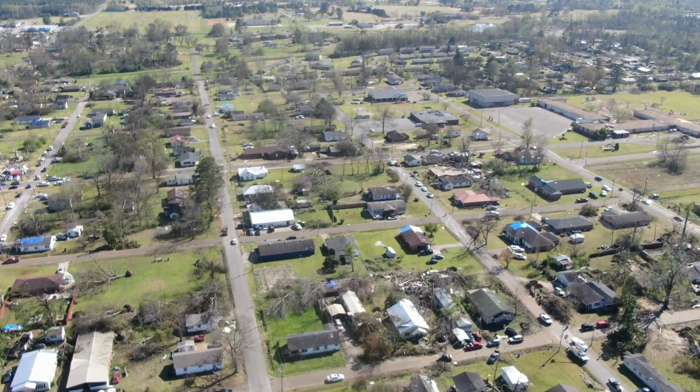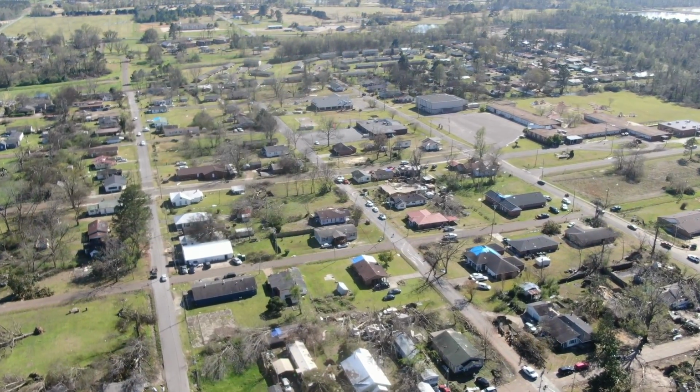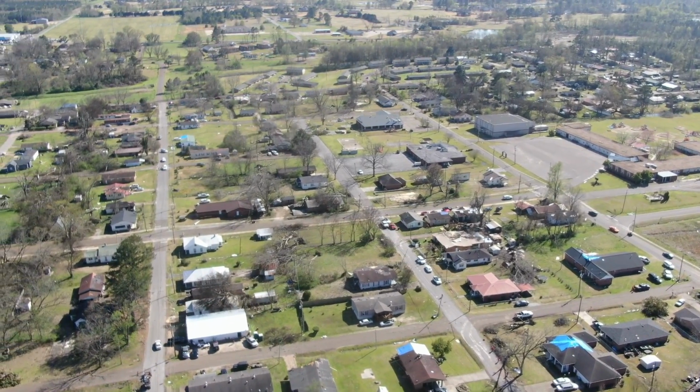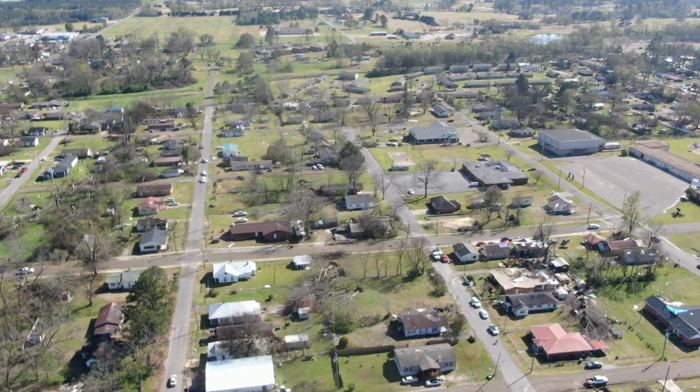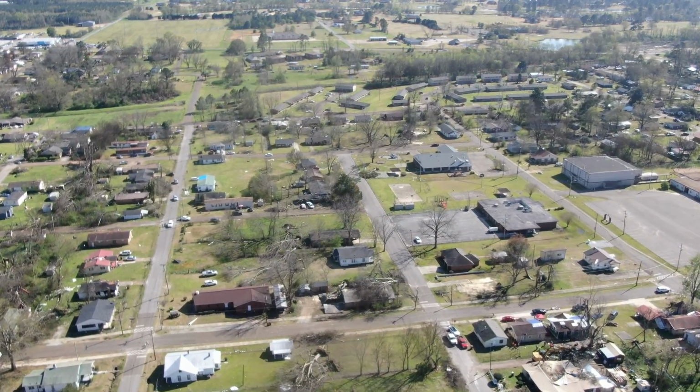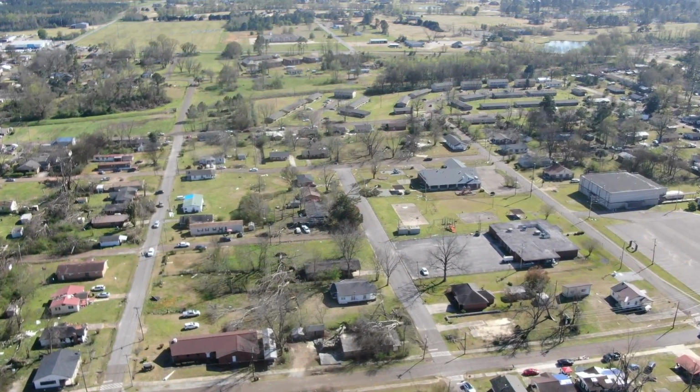A lot of stuff messed up. Still flying back kind of toward the north. The golf course is kind of to the right top of the screen. Up there is where it's at.